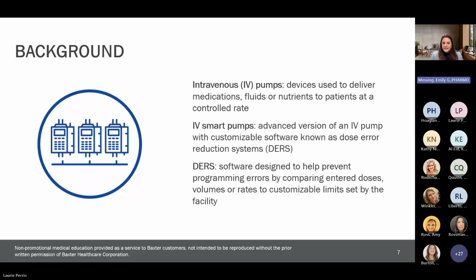What makes it more advanced is that it has customizable software, oftentimes known as dose error reduction systems, or as I'll refer to it, DERS, which is software designed to help prevent programming errors by comparing the dose, volume, or rate entered by the end user, which oftentimes is the nurse, but could also be an anesthesiologist, for example, to the limits that are set by the facility to make sure that the medication is being administered at a safe dose, at a safe rate, within the appropriate concentration range. That is the software we're going to use to help drive safe administration practices, especially in the oncology setting. And we'll spend some time talking about how we're going to do that.